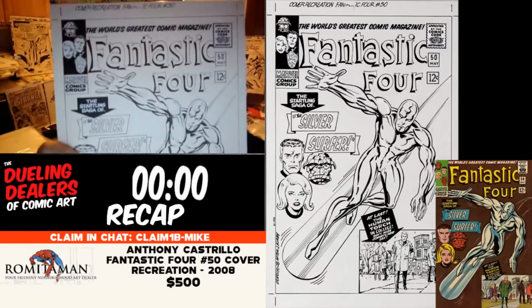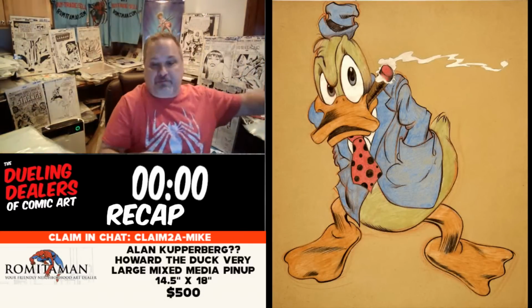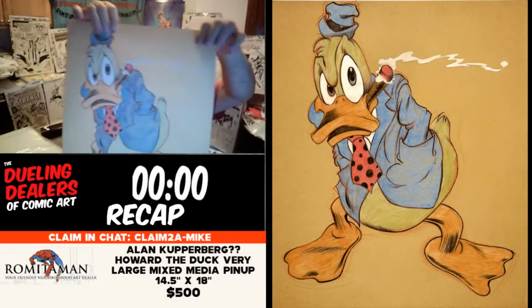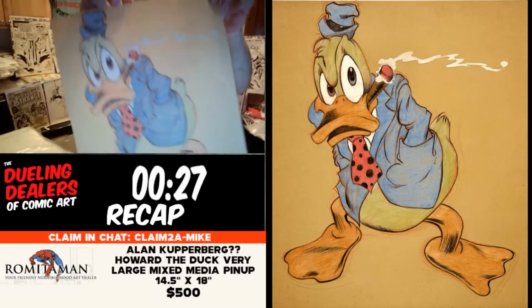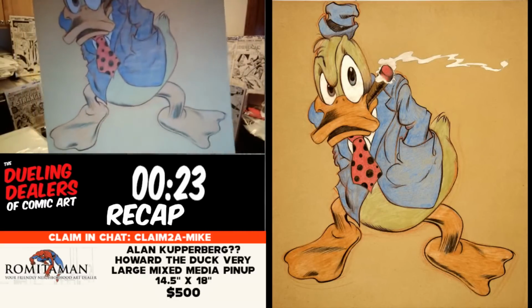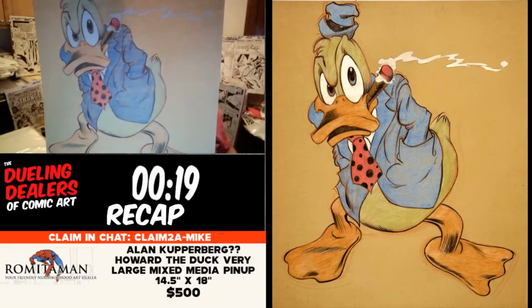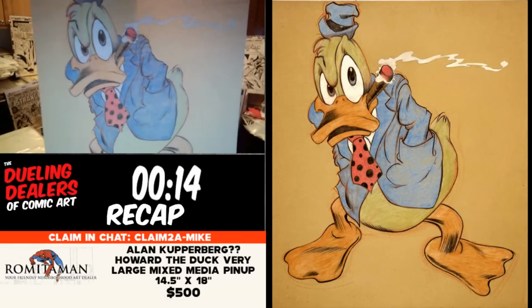Next up, we got 2A. That was the Howard the Duck that we weren't sure about. Could be Alan Kupperberg. Makes sense. I believe it's Alan Kupperberg, but the guy that sold it to me said it was Colin. I go, it's not Colin. But anyway, it's beautiful. I believe this was done in the 70s and 80s. I had 500, but I think you're going to get a steal. I'll do 4 1/4 on this one.